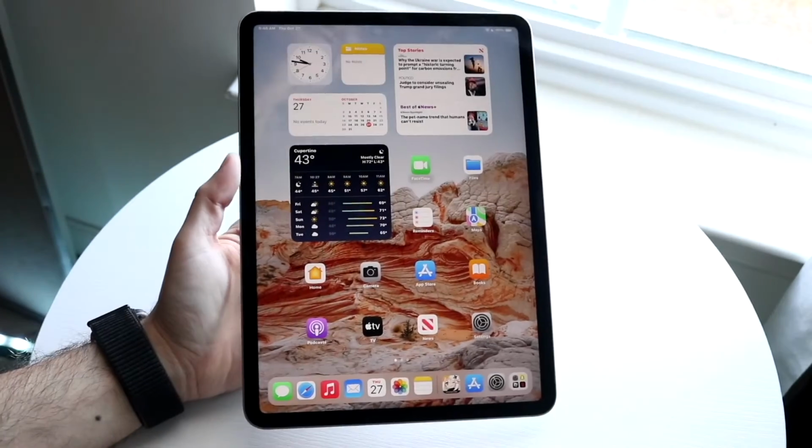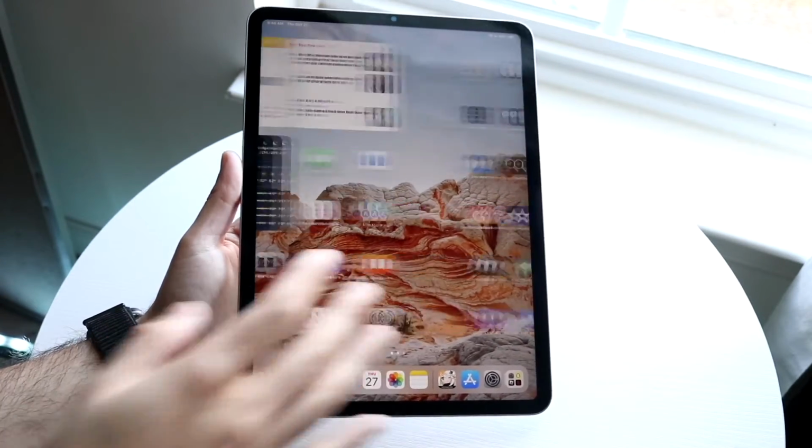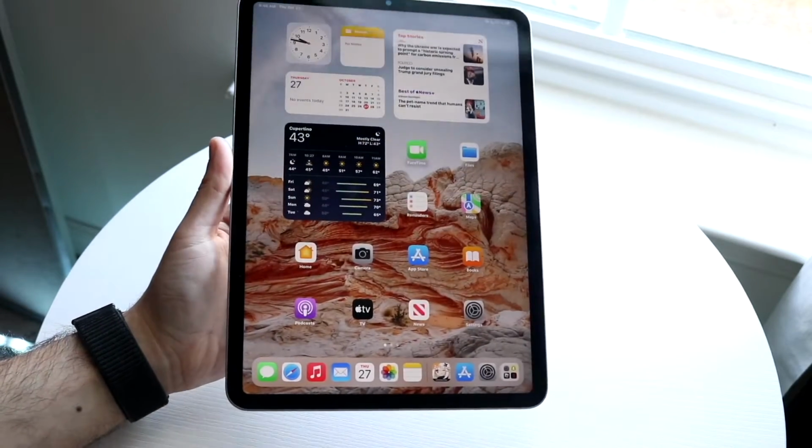Well, everyone, it's time for us to go ahead and take a look at the M2 iPad Pro that just came out and compare it against the M1 iPad Pro and see which specific one you should go and pick up.